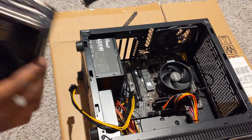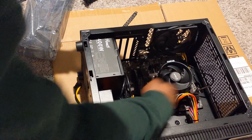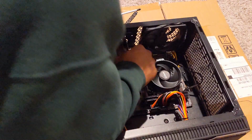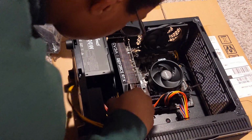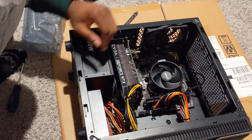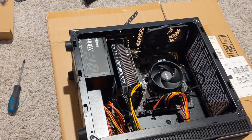Bloop, bloop, bloop. It's in. Open up the PCIe spot. Gotta click that down to open it up. Okay, I think it's in. I didn't hear a click. I didn't hear a satisfying click, but I think it's in. Yeah, let me see how it cannot be in. So, okay. And time. I think that's it. I think that's the system right there. I'm gonna clean up and I guess test it out.